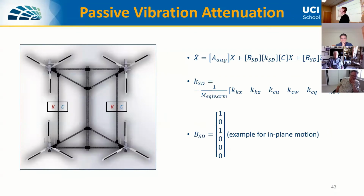So now what might we do about some of these vibration problems? Well, one of the first things we can look at is a passive vibration attenuation method. So this would be like incorporating springs in place of structural elements in the frame, or modifying the structural elements in the frame to try to extract some energy and modify the response. So here we've reimagined the state space form just a little bit. And while it looks like it has feedback control, it doesn't.